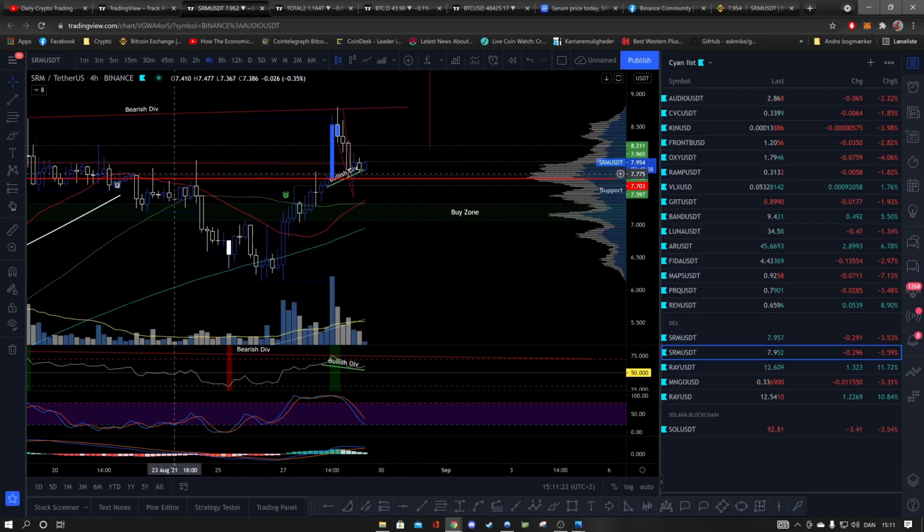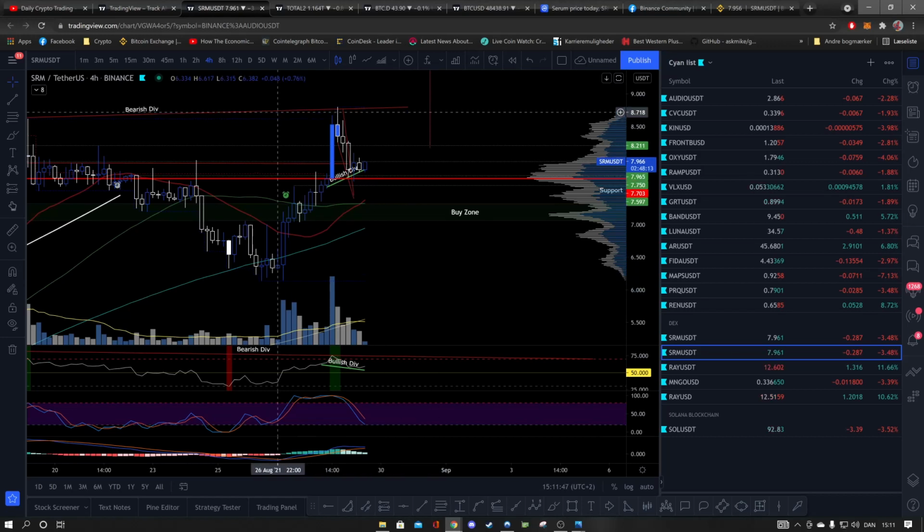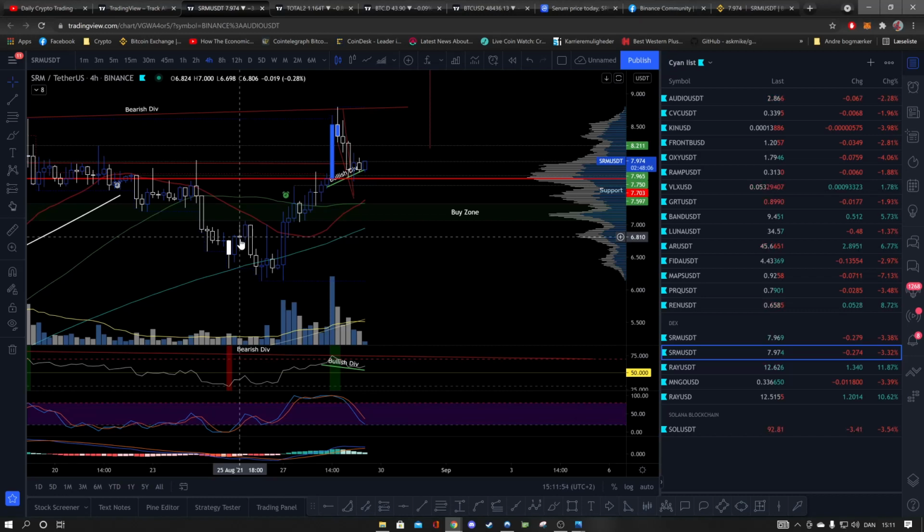Alright, guys, let's look into the TA of Serum. Before we do the TA, let me tell you about Serum, just the most fundamental things about it. Serum is a decentralized exchange, like PancakeSwap, exactly the same thing, just based on Solana's ecosystem. And this is actually backed by FTX and the Solana team, so they are getting funded to build their decentralized exchange like Uniswap, PancakeSwap, and so on.